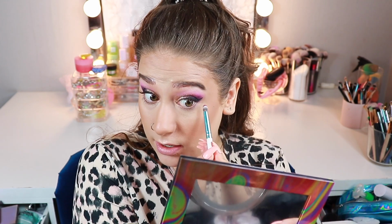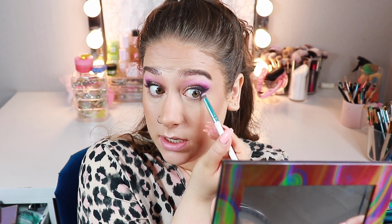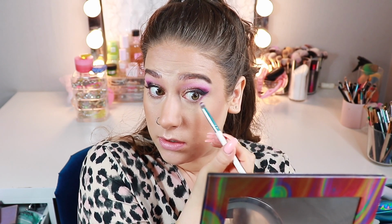Okay, so this is what I'm looking like right now. I have a lot of bronzer on my face, I know, sue me. So I actually really love the shade Motto, so that is the one shadow or shade that I am going to take. And I'm just gonna take this under my eye right here. Hopefully you can see what I'm doing.